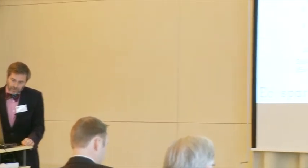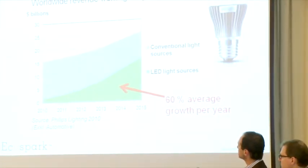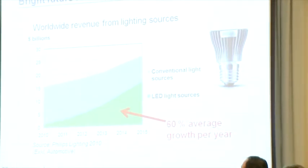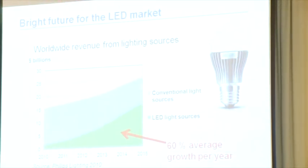The market for lighting is huge. Today, the market for lighting sources, forget lamp fittings and everything that goes with them, just the sources, is $15 billion, of which the LED part is relatively small today. But if we look at this data from Philips over the next 5 years, it's predicted that the lighting market will grow to $25 billion, but more importantly, the LED segment will grow very significantly, with a growth rate of over 60% per annum. So there's a huge market for LED lighting.